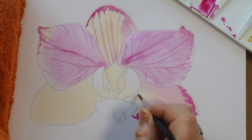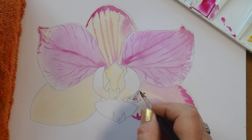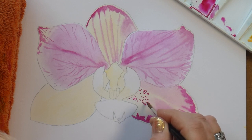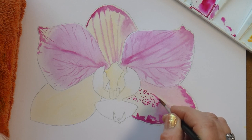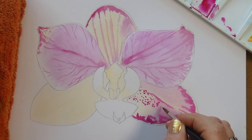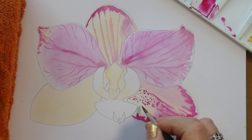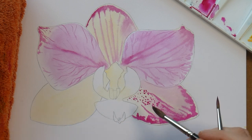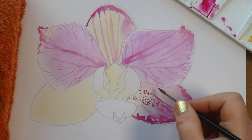We've got these lovely, wonderful little spots around here. Now that, on dry, makes them very positive and definite like that. All right? But as they come up into this area, they're coming up into the wet paint, which will diffuse them a lot more. So we've just got to come up into the wet, and we've got some lines along this petal like this. You see, that's too dry. So I'm just going to take a bit of water on the other brush and just do that. Like that, and that should work for me.